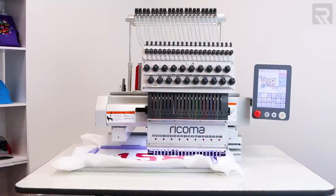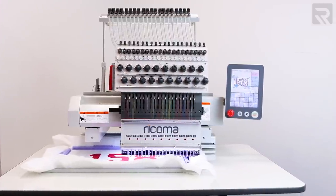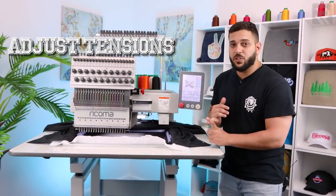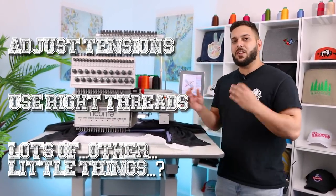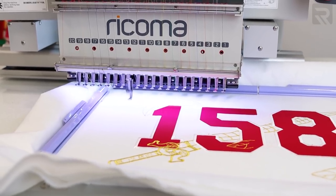So I'm using this machine today because I ran all of my tests on this exact machine. Now when you're doing your testing, it's very important that you use the exact same machine because you obviously have to adjust your tensions, you have to make sure that you're using the right color of threads, and there's a lot of little things that go into it that you want to make sure you stick with the same machine so that nothing goes wrong.